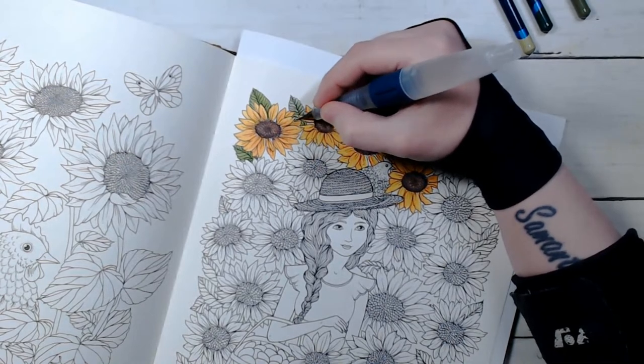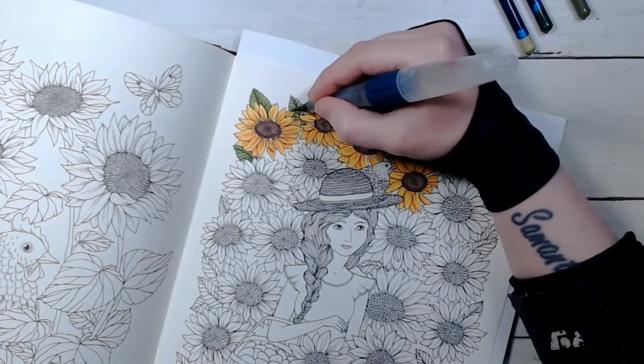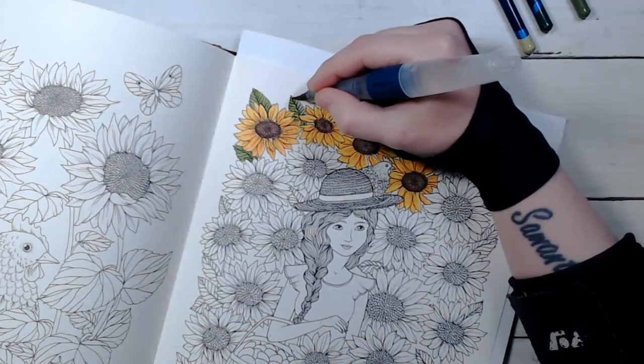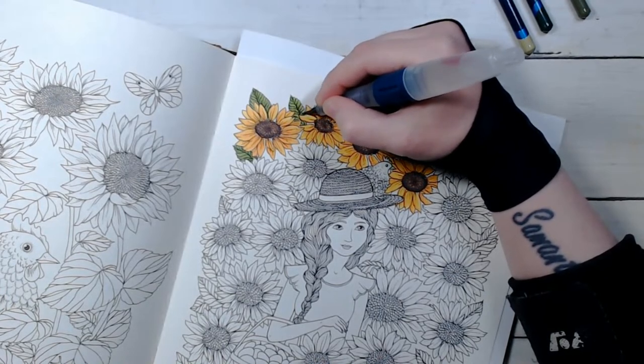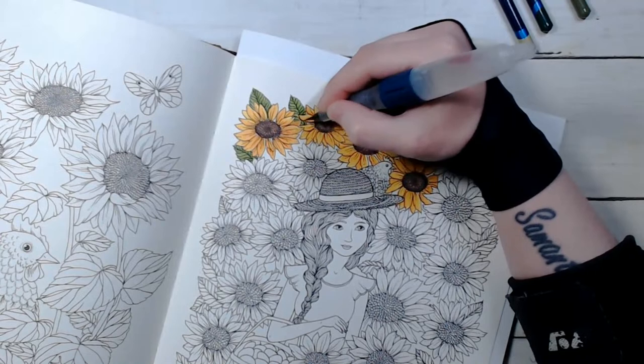Let's see here, like so. I feel like I'm getting green all up in here, but it's fine. I don't know what I want to do her skin with. I don't really want to do her skin with Inktense because me and skin with Inktense, we don't get along.